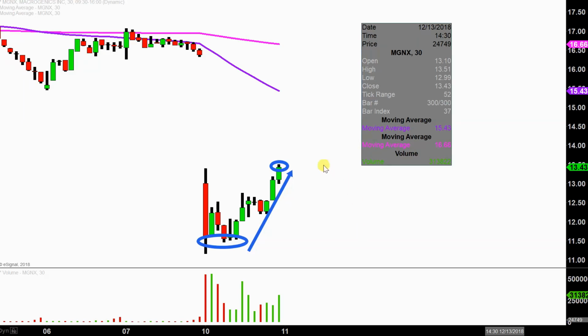But that does lead to the valid question now of, is there any sort of true power behind this bounce? Is there any sort of genuine strength? Or is this just some sort of knee-jerk reaction, dead cat bounce type move? I have no idea, but like I said, by using charts, we can make answering that question very straightforward.